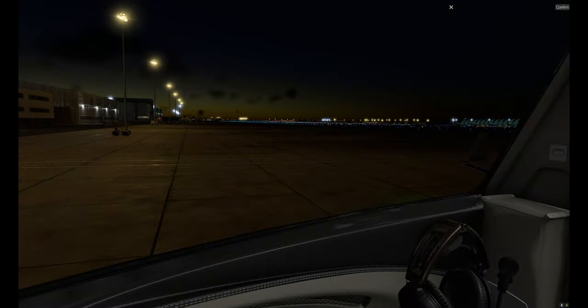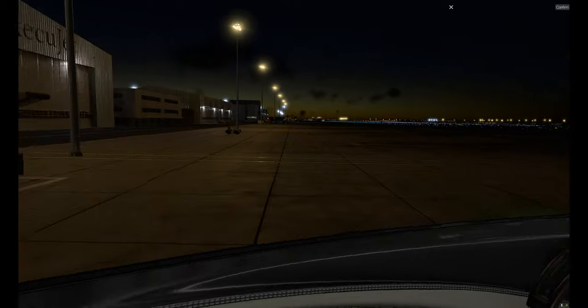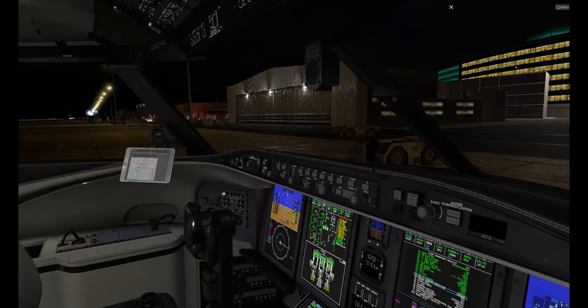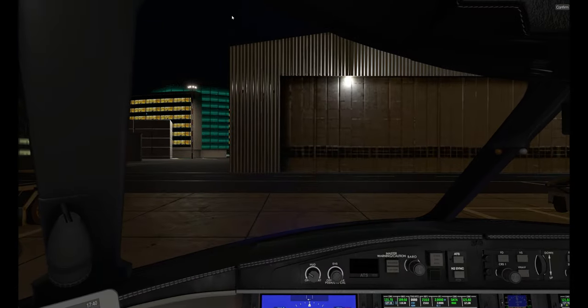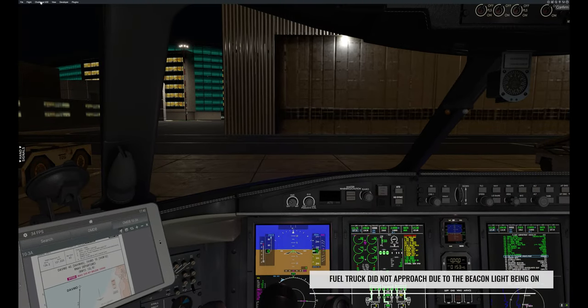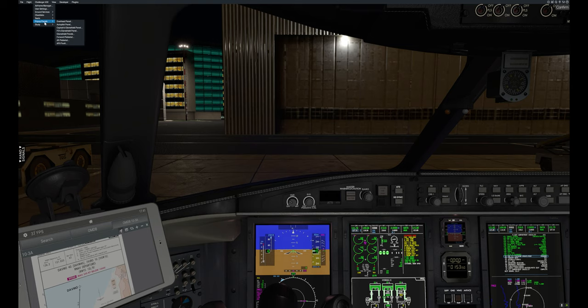Okay, welcome back here. You can see there's a beautiful dawn unfolding in Dubai. This is going to be a beautiful morning. Unfortunately, there's no sign of the refueling truck. So we're just going to go ahead and refuel manually here. We're going to toggle the fuel panel. I believe this is going to be here.